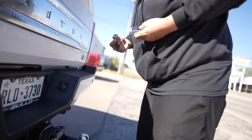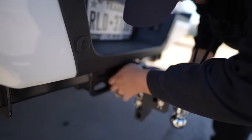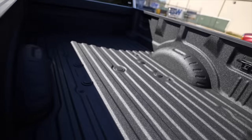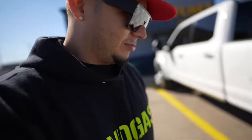Gotta put these in, because people be out here trifling, trying to steal. So like I said, this one already came with a hitch kit. I mean, with the gooseneck hitch. All we need is a ball. It's right here. So we're gonna be heading out, hooking up the trailer, and go from there.